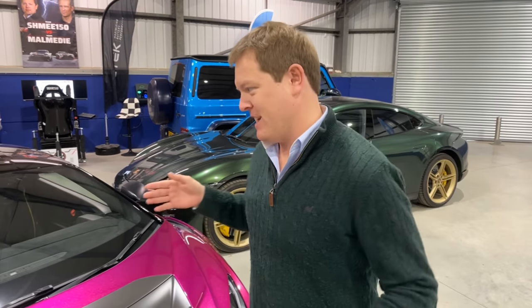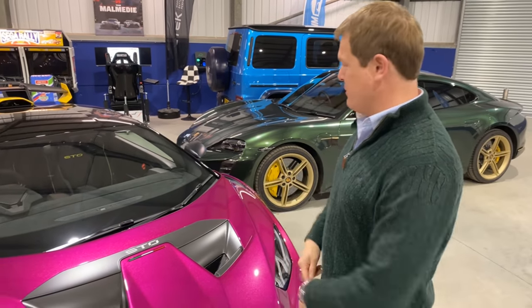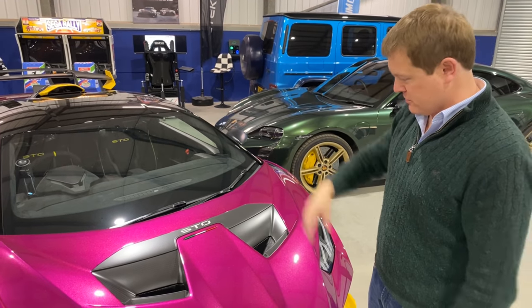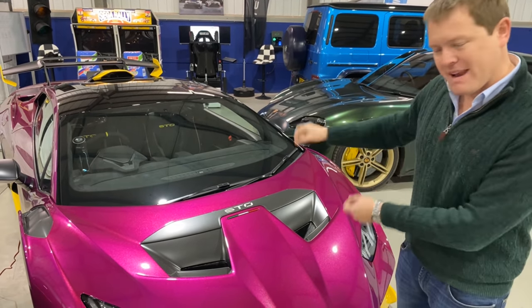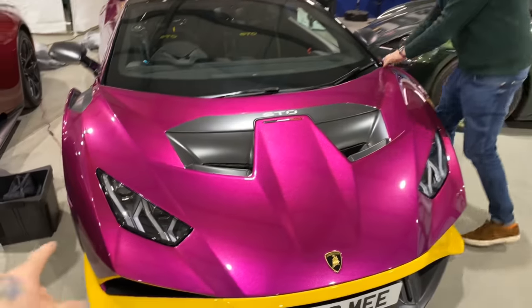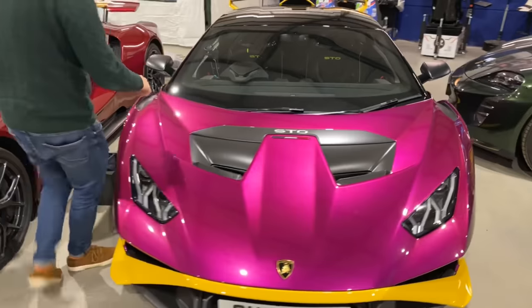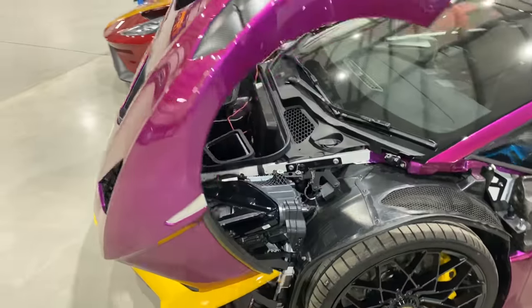If you're going to have a car like this, the STO, with all of this funky, crazy bodywork and aero and wings and snorkels, look at all this at the front, why not just embrace how mental it is? And don't hold back. Doesn't the whole front end lift on this? Yeah, it does. It is open at the moment. Let me give you a quick demo of this. It literally... Oh, wow. Transformer style.